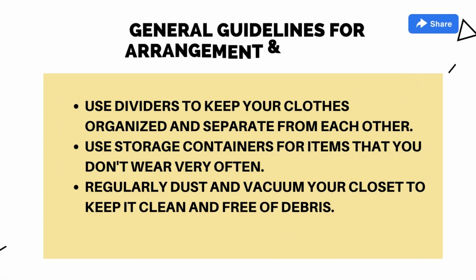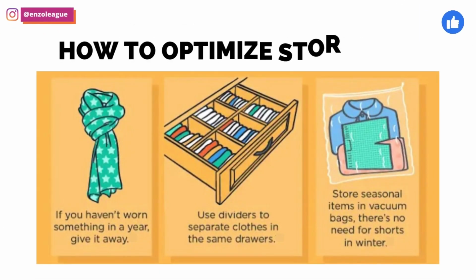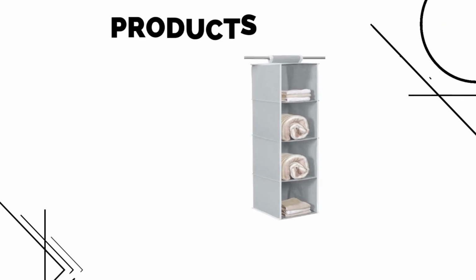Consider investing in organizers, such as hangers, baskets, and dividers, to maximize your space and maintain a tidy appearance. Lastly, make sure to regularly review and update your wardrobe to keep it functional and efficient.